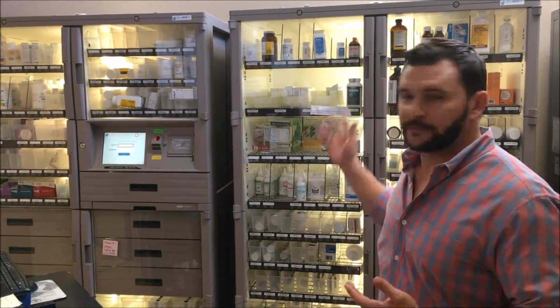We also have a full pharmacy here, and you can see it's very tightly regulated. We have a system called the Cubex that keeps a great inventory of all of our pharmaceuticals. That's injections and pills or liquids that we may have to give medications to your pet. So it's always stocked, and we're always constantly reordering, because on a daily basis we can see up to 500 pets in a day.